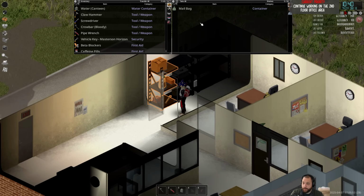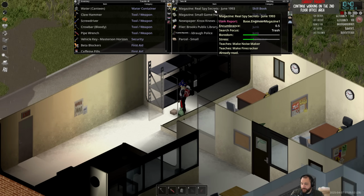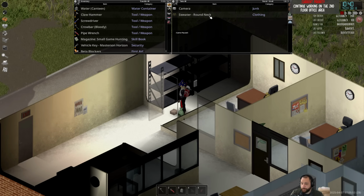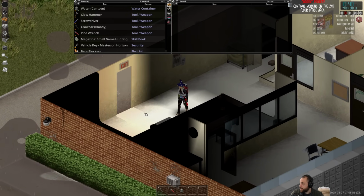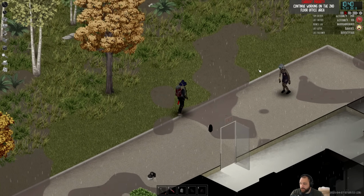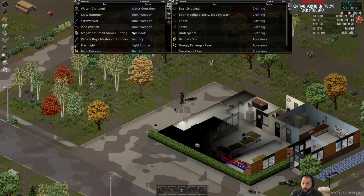So here's some storage options with parcels and mailbags. So we got, I already have this one, but we got small game hunting for snare traps. Nice. And that's about it. Because I'm not planning on going to Louisville. Camera and a sweater. Alright, I'll grab the shelves as soon as I don't have zombies lurking around that want to gank me when I'm unencumbered.